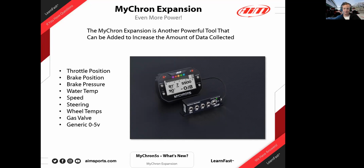So with the expansion, it's definitely going to be very helpful for the younger guys, data coaches, guys that are new to the scene, because all that extra data is going to help you take your driving to the next level, because you're going to understand what you're doing on the track a lot better. A lot of tools available to you, and it's even more amazing that we're able to do all this on the Micron, because it is a product that is virtually configured on board, through those 4 buttons.